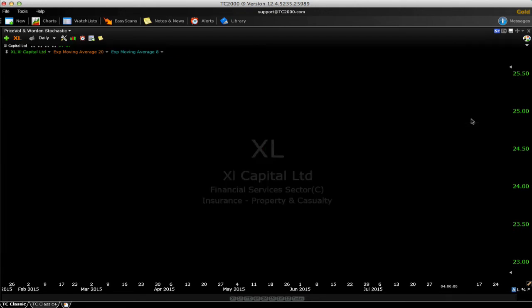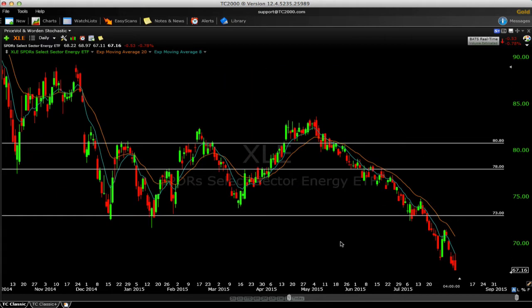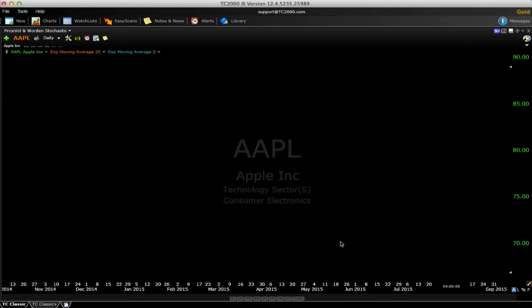And of course, energy, like we talked about, is the dog. This is the sector you want to avoid right now, unless you want to try and accumulate for the long term, pick a bottom, be tactical. But for now, this trend is strongly down, and it's anybody's guess how long that could continue, or how long it needs to go sideways before it could catch a meaningful bounce. Let's look at some individual names now.